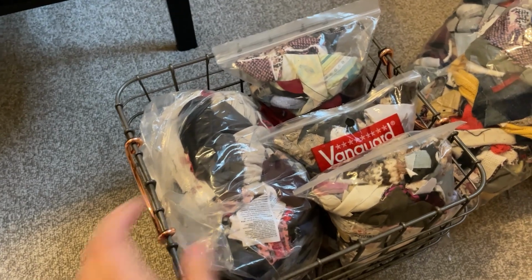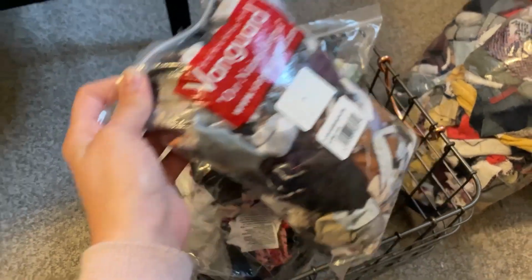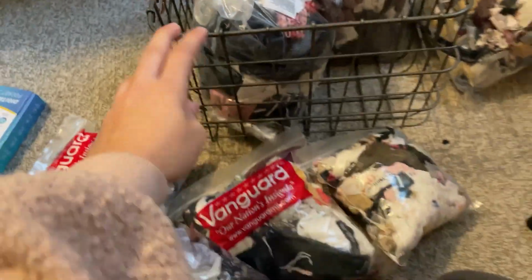But look how cute these little baggies are. I love it, and I love that I got to reuse this plastic that otherwise would have been thrown out. And look how cute this case is that I'm holding all the fabric in. I got this at URI because someone was gonna throw it away, so I was like, aesthetic, so I'm keeping.